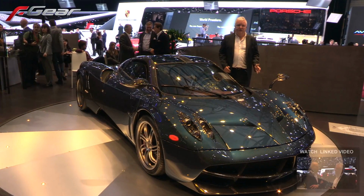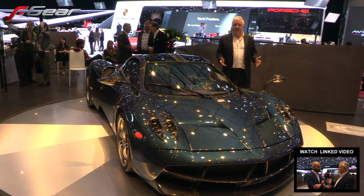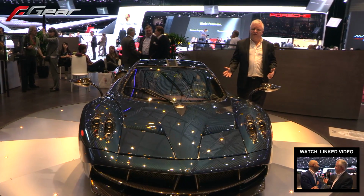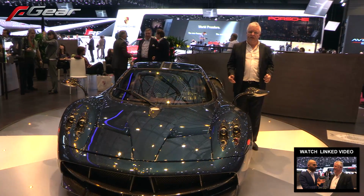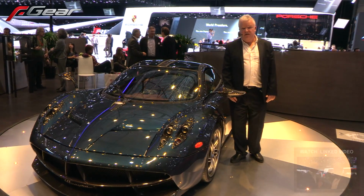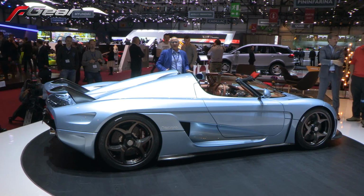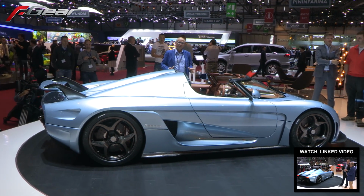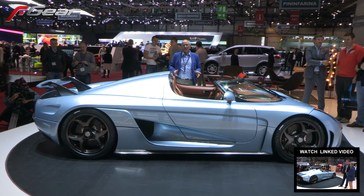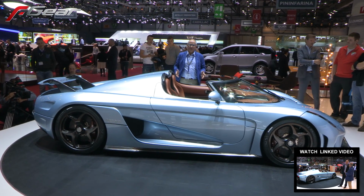Geneva wouldn't be Geneva if it didn't have Pagani's, and again Pagani have brought 2 Huayras, both customer cars, one a US spec, one a UK spec, here to their stand for Geneva Motor Show. They're both lovely. You can't come to Geneva without passing the Koenigsegg stand. There's always something with a wow factor. This has got a really, really big wow factor.